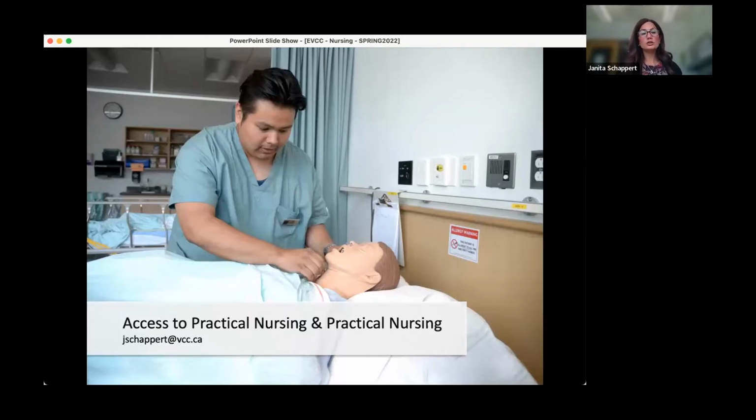However, that being said, if you don't apply, you don't know if you're going to get in, because often last minute students will decide not to partake, even though they have been accepted and received that seat offer for various reasons. So it's really important to get those prereqs done and apply for either the Access or the practical nursing. And again, the Access, we're accepting applications as of right now for that September intake.